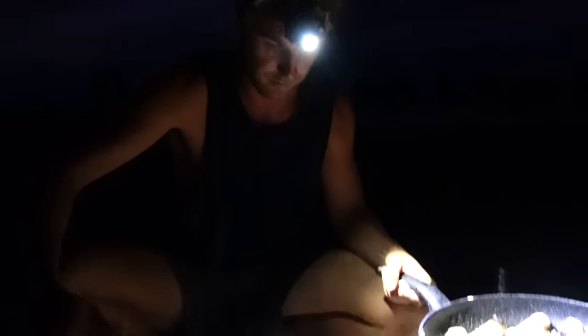It's best served in the dark to a starving person. And they reckon it tastes delicious and looks great. Beer battered barramundi. Yum yum.